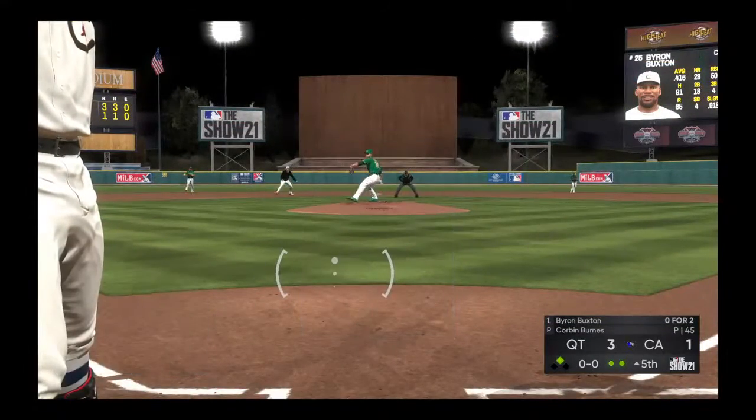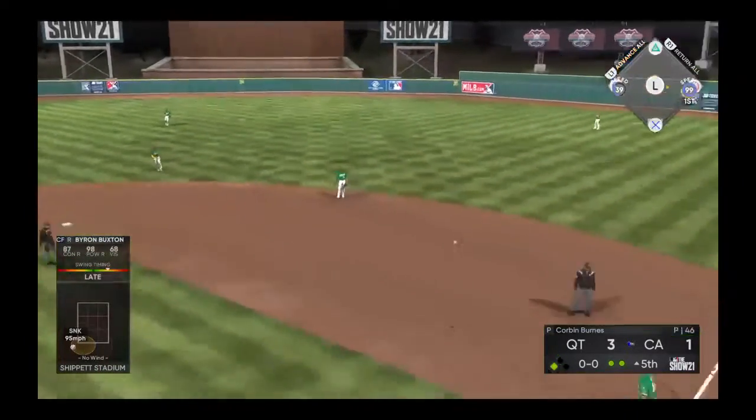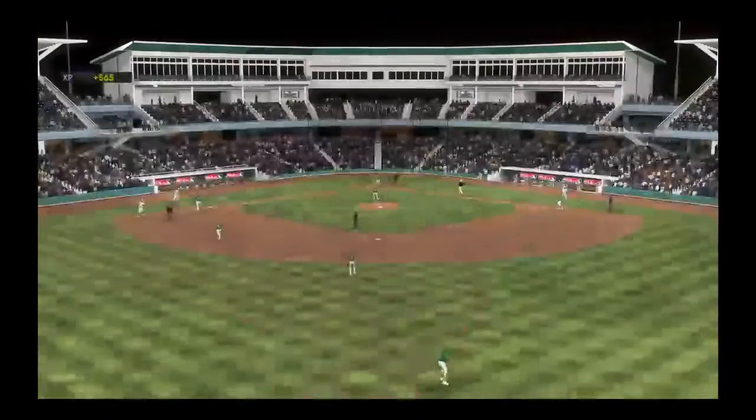To the plate now, Byron Buxton. Hit back up the middle. Scooped up. Off balance throw. Gets him. Nice play there.